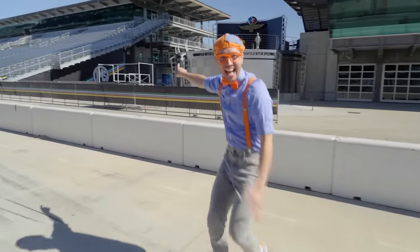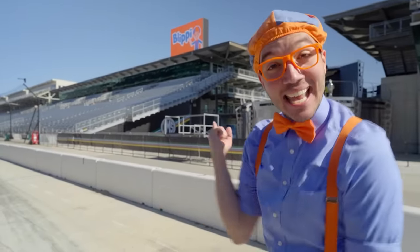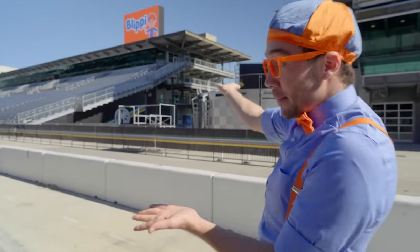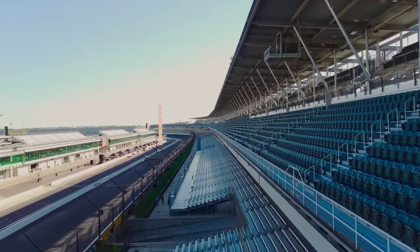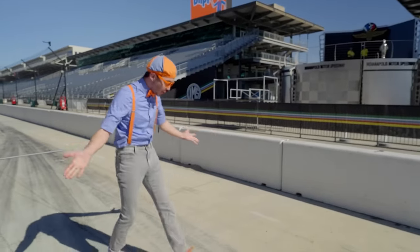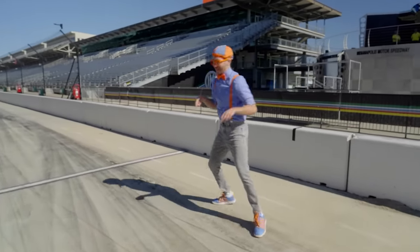Whoa, look at it. Hey, do you know who that is? It's me. They even have my name here. Wow, and look what's under me. A lot of seats. Yeah, this is a really big track, so they have lots of seats so they can have lots of people. 250,000 people. That's a lot of people. Wow, this place is so huge. I bet a lot of people and a lot of cars go here.